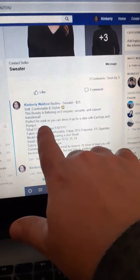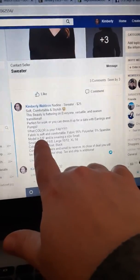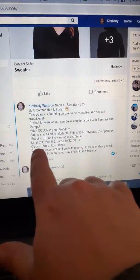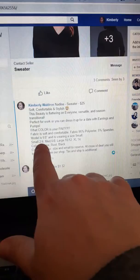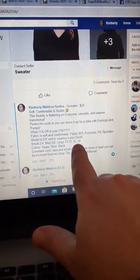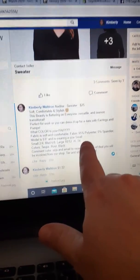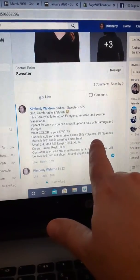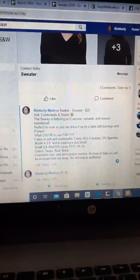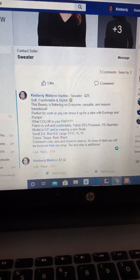What kind of features does this top have for buying? And if it says what height the model is or what size she is in, that sometimes helps. I normally put small is 2 to 4, medium is 6 to 8, large is 10 to 12, extra large is 14. Then 1X is 14 to 16, 2X is 18 to 20, and 3X is 22 to 24, because that's the standard. Unless I know it's running big, that's the way that I put it.